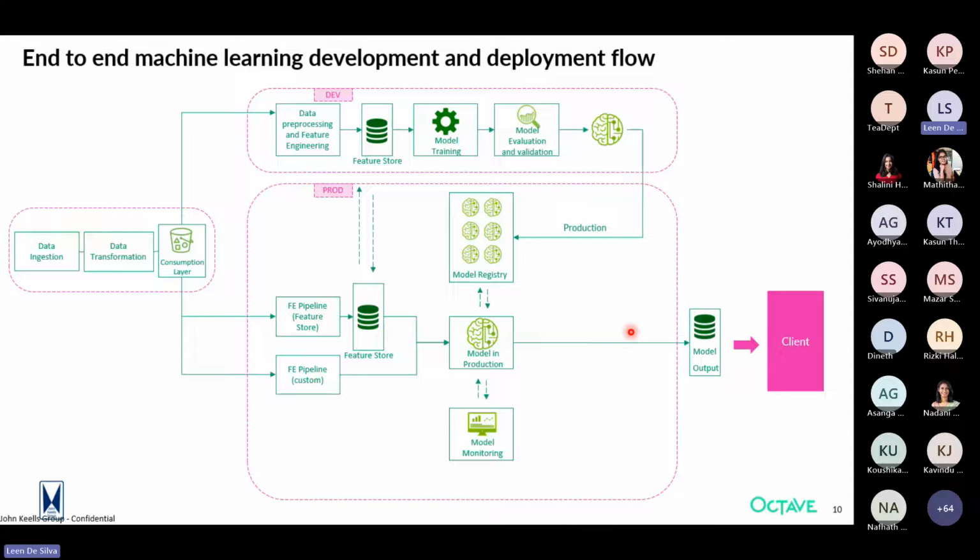So once your project is running in the production environment, you can't forget it. You have to keep monitoring it. The accuracy and the performance you have to monitor.